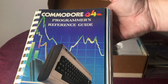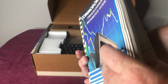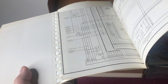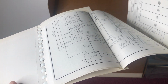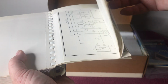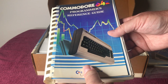Something cool about this manual back then and even now, more advanced programming knowledge, but in the back, Commodore gave you a full schematic of the machine that you could open up and learn about all the circuits and stuff. I'm not going to fully open it up now. It won't fit on camera, but back in the 80s, computer companies were cool with you working on your stuff and they wanted you to know how to do it. So they provided that in this programmer's reference guide.